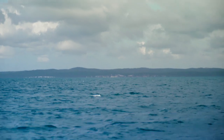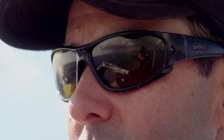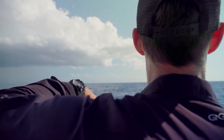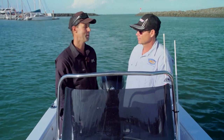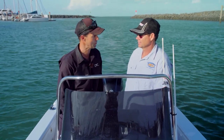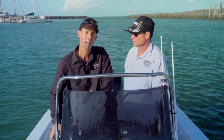The weather has started to blow up, the birds have disappeared, and as hard as we search and look, we can't find a feeding tuna school, and it's time to slowly make our way back to the boat ramp. Day one with Steve has come to an end. Only caught one fish, and what a beauty it was. Couldn't catch our tuna, but good news is tomorrow we get to do it all over again.